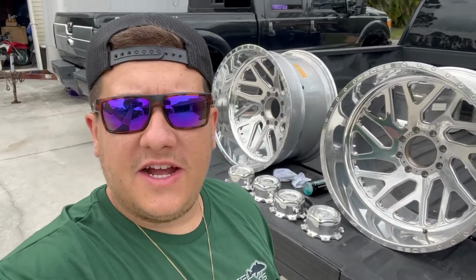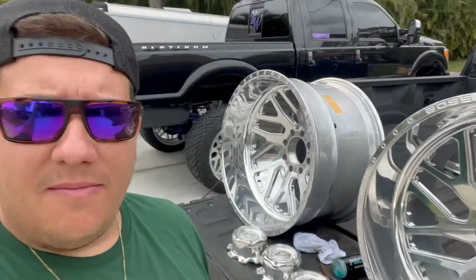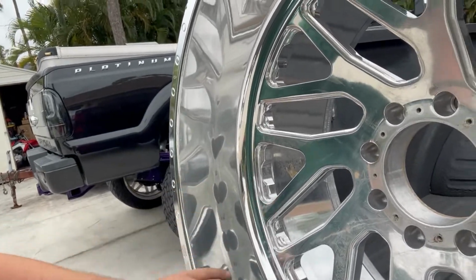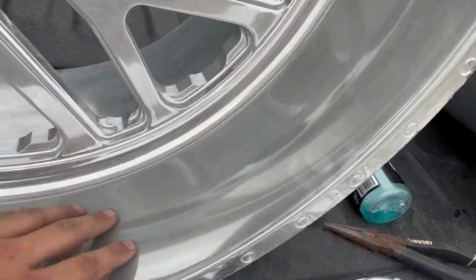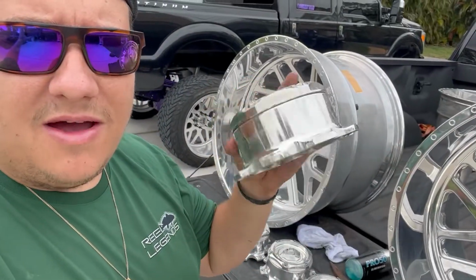All right, so as you guys see behind me, we just picked up our wheels from being stripped, and I'm not gonna lie, you guys can see right here, they came out really nice. Of course, there's some spots where we're probably gonna have to sand and kind of touch up, but they came out really nice. Same with the caps. Caps came out really nice. Just gonna have to polish them.